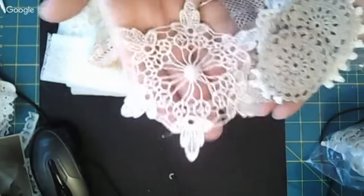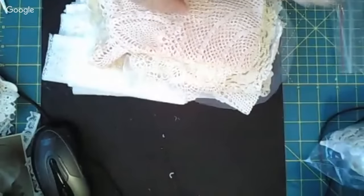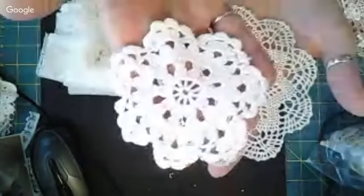More of those, different one. Again, look at this one, it's just beautiful. And let me put them down. Then we've got this one. This is a pink one. This one. This one. One of those again. Love this one. Beautiful little doily.